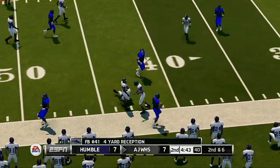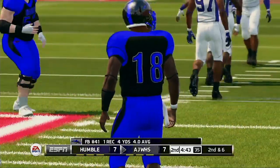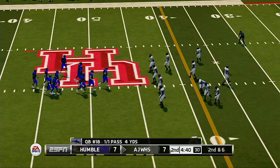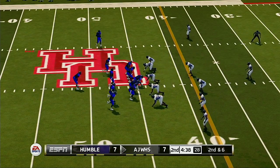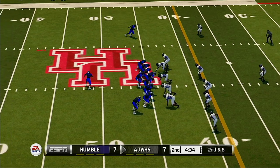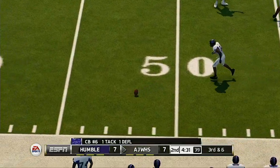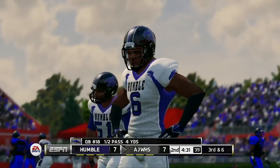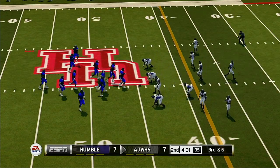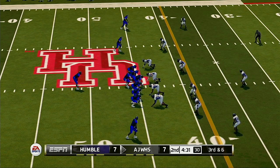Throws to the right to his fullback, and they push him out at the 45. Quick pass, and he's right there to knock it away. That was a nice play. Anything you can do without being penalized to prevent the offense from moving forward is always a plus. Third down, and they need to get it down to the 39.